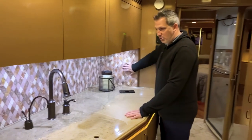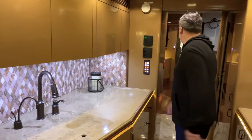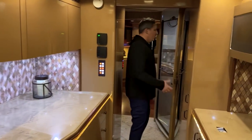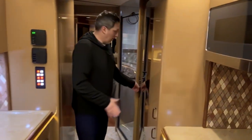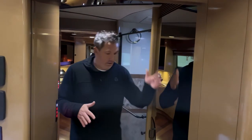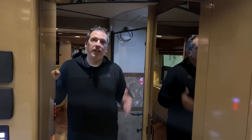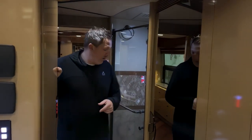You can see just how much area is over here. Nice backsplash here too that goes really well with the entire style of this coach. All right, so washer dryer right here. We don't necessarily need to show it, but it's those stacking Asko units from Sweden. Real standard in a Marathon or in a luxury coach. Stacking full-size Asko washer dryer.